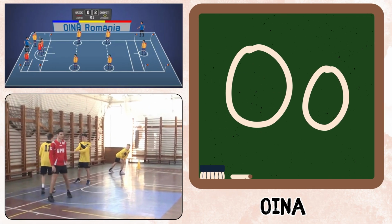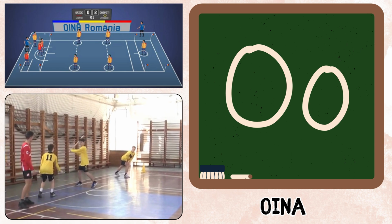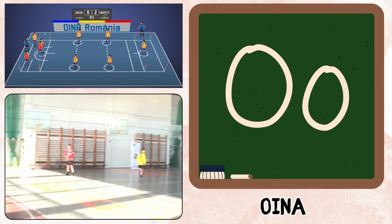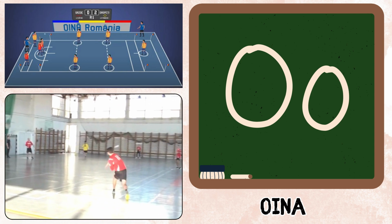O for Oina. It is a Romanian traditional bat and ball game. The national sport of Romania is Oina. It is a team sport similar to baseball.